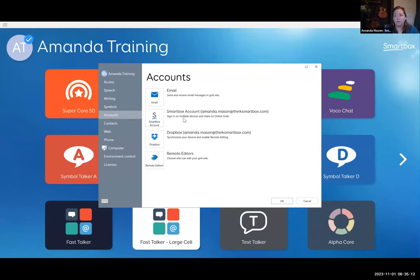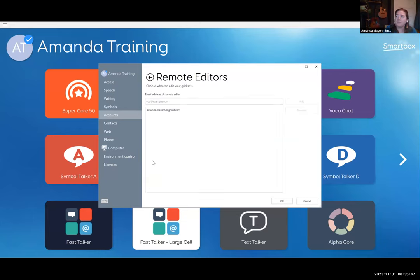The accounts part, you can log in. It's smart to do it. If everyone's open to it, the email is where, if you log in with your email, then it will automatically populate to the grid sets if you want everyone to have access to their email through their grid set. But if you sign into the Smartbox account and then the secure Dropbox account, not only will that save any changes that you start to make as you start to customize a device for someone to our cloud, but it's also where you can then start to add remote editors. So if I hop in here, all you have to do to add a remote editor once you're signed in and everything is add their email address in, hit add, and you're good to go.